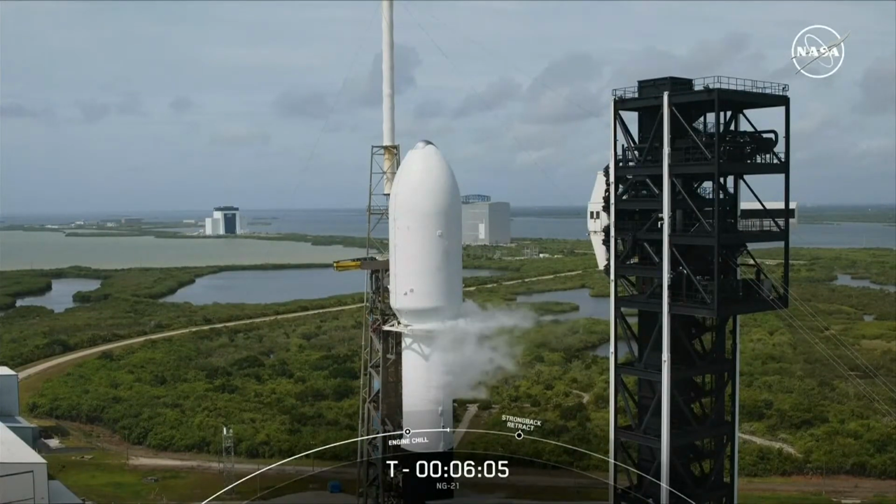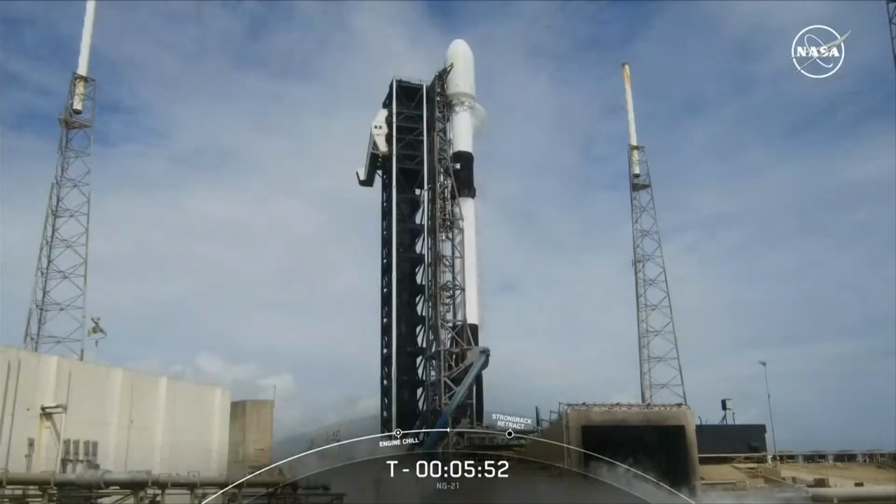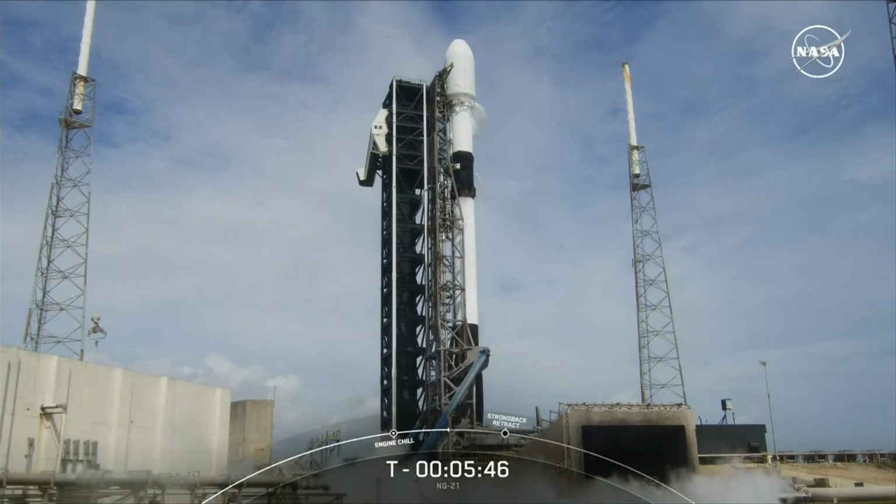Now, at this point, that RP1 loading is complete on the Falcon 9 second stage and nearly complete on the first stage. The pre-valves between the first stage engines and the propellant tanks are open, and at the T-minus 7 minute mark, engine chill began. Liquid oxygen loading is underway on both stages and will complete at the T-minus 2 minutes to launch. We're also currently loading helium gas into both stages.